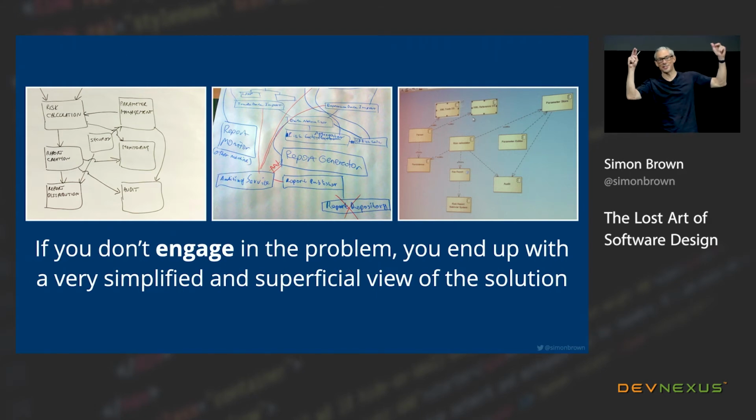And the more agile teams claim to be, the worse this seems to get. And you can spot these superficial designs a mile off. Bunch of boxes, vaguely named, arrows with no descriptions. It's a very generic design. It could satisfy a whole bunch of different use cases.